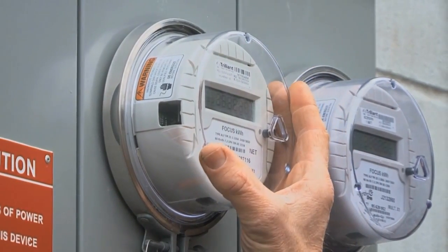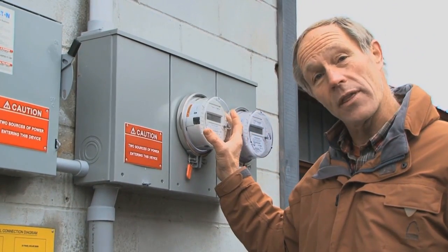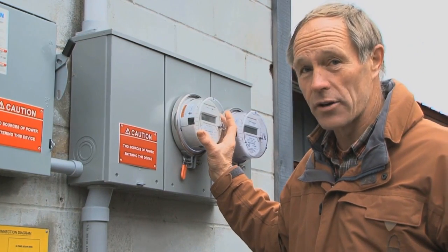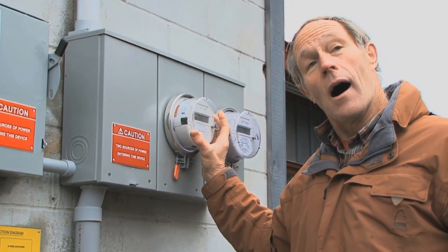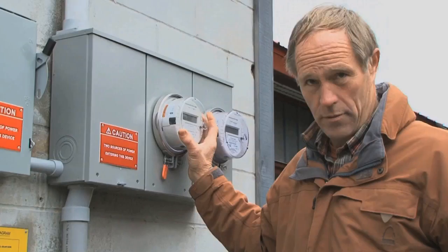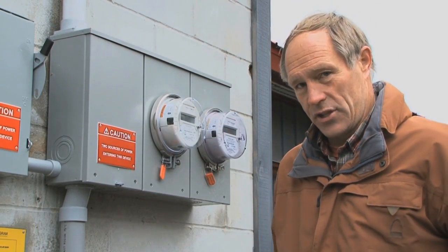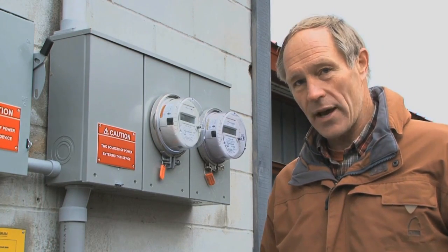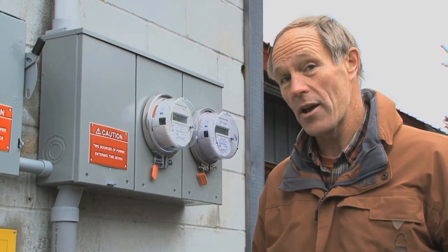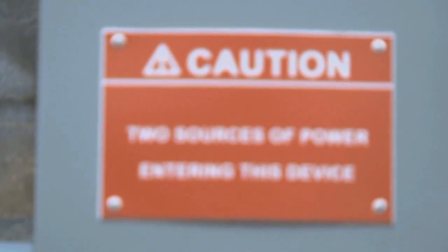Since I've turned this system on, June 23rd, 2010, we've produced 63,038 kilowatts of power. That's about $5,000 in 6 months. Of those 6 months, 2 of them are the lowest producing months of the year, October and November. So I'm on track to make about $10,000 in this year, and that's on a $71,000 investment. So I can't get a return like that from any other financial instruments. And I don't have to invest in a fossil fuel dividend paying company.